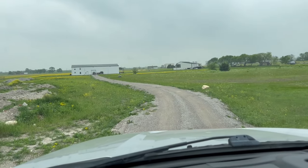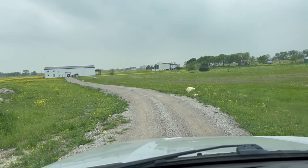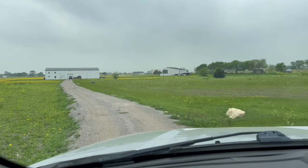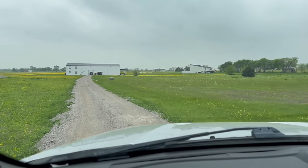Here we are, pulling up to the Cuevas Classic. Gonna drop some birds off, hang out with Tony for a bit. First time being here in person, so I'm excited.